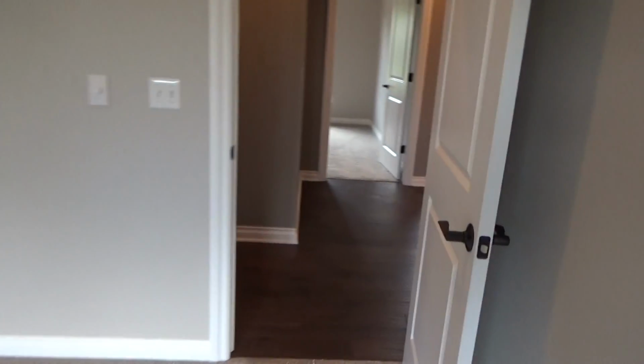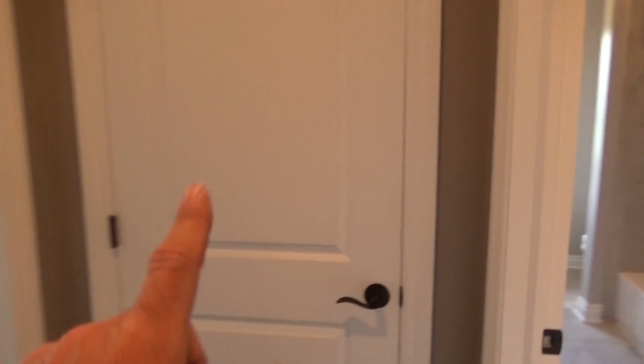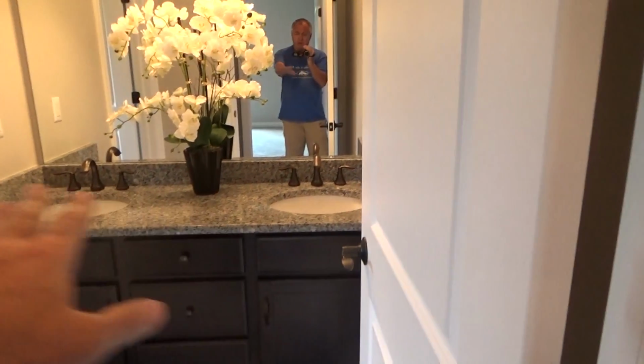Okay, great. Let's run around into the 2 auxiliary bedrooms here. There is a big linen closet right at the end of this hall right there. It's built out with all the shelves for you. And here's your main bath. You've got a double sink.